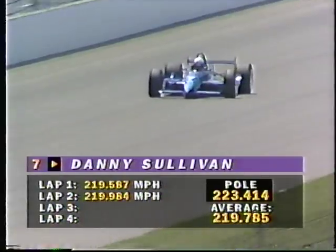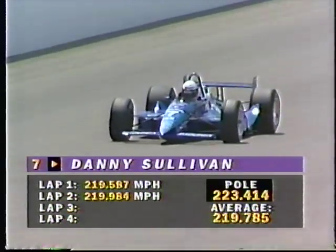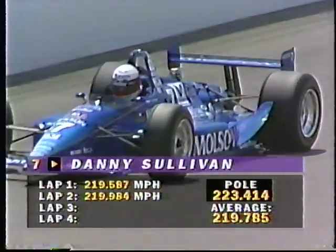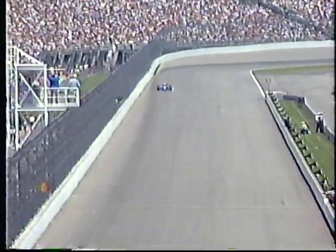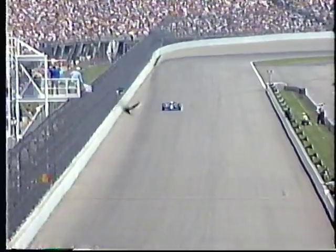Paul, Danny comes through turn 2 this time, and I can hear the rumble strip. It sounds like a little short siren that goes off. He's halfway down to the grass, only about 6 inches more, he gets to the grass, but he's looking good. Second lap for Danny Sullivan, 219.984. He's averaging 219.786 miles an hour as he completes his third lap. 1 to go.